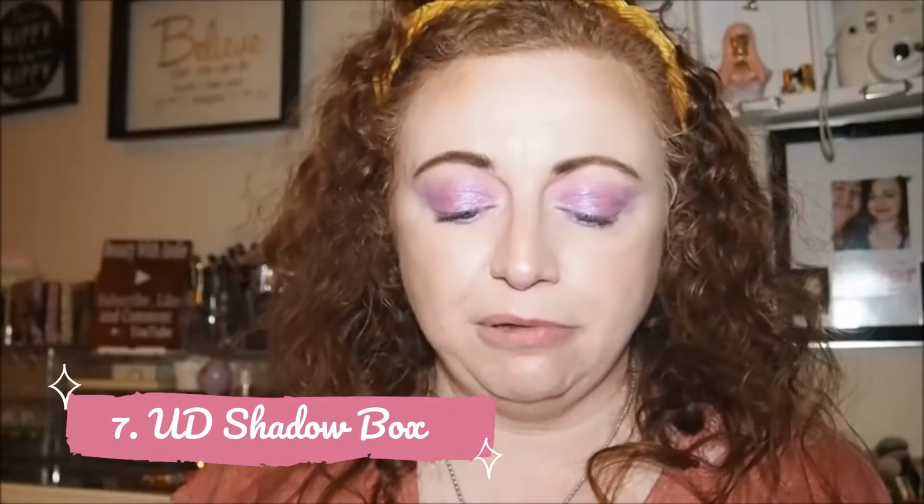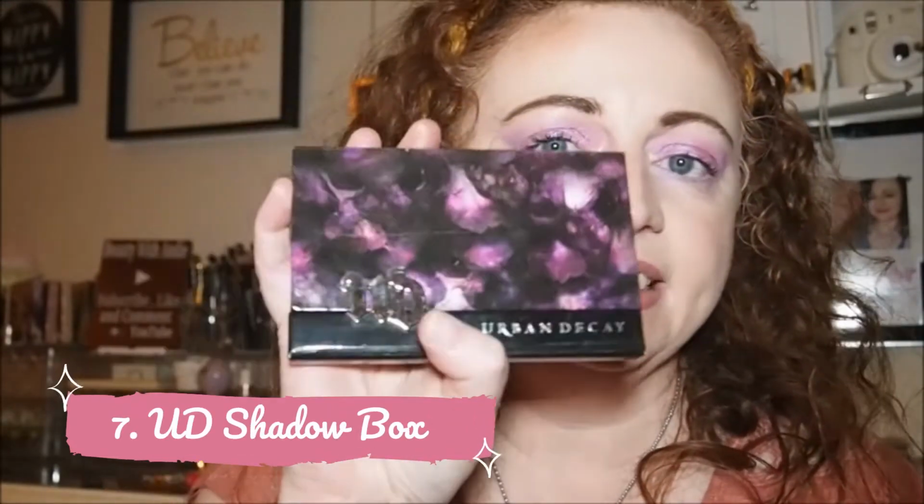So in 8th place you're going to be, actually it's not that one. In 8th place is this one. This is the Urban Decay Shadow Box. Now that's what that one looks like. This one has mushroom in, and also a palette that's coming up has that one in. I've just barely had any use out of it.